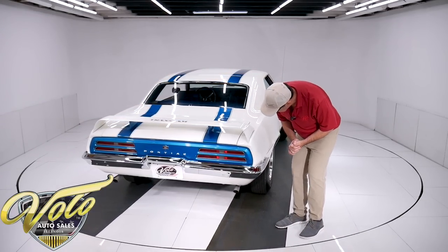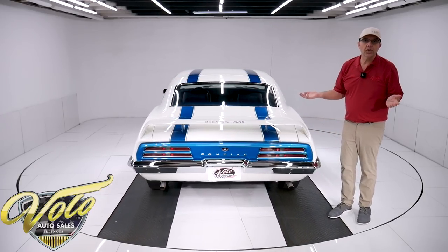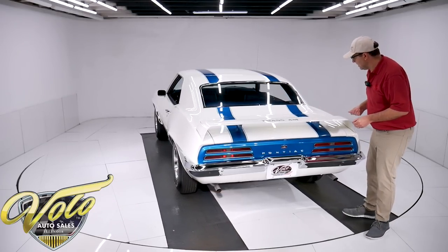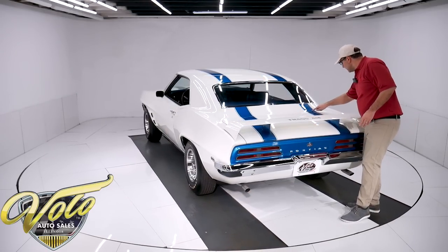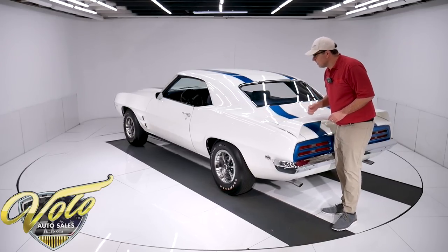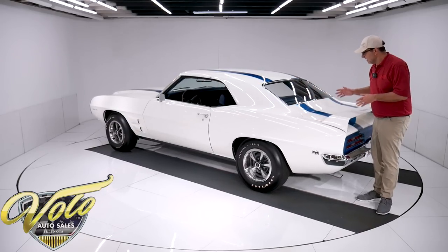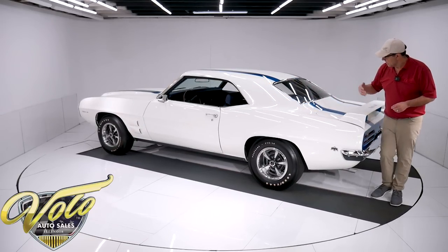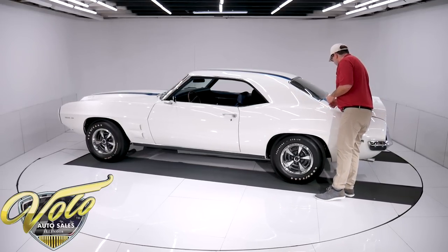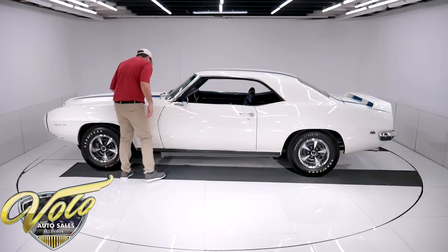Spoiler's real nice. Now the paint, probably at least as good as it left the factory. It's all smooth, glossy finish. There's a little dust that could be wet sanded a little better right there. I mean, today they spend 25, 30 grand on a paint job and they're glass. This is better than the factory, but it's not absolutely 100%. And I hate when I start talking like that. I'm beating up the car, but I'm being super critical.